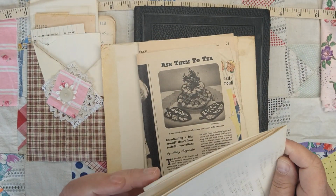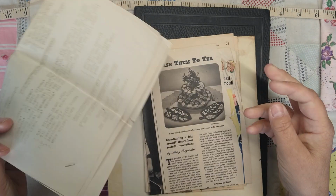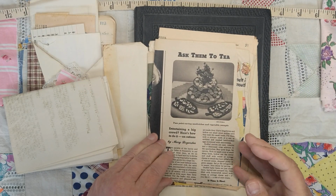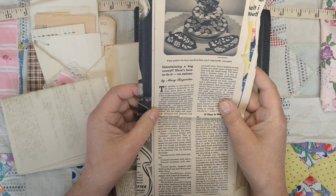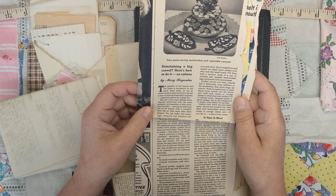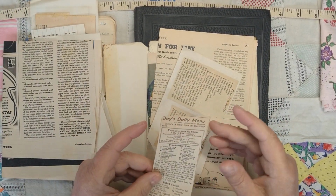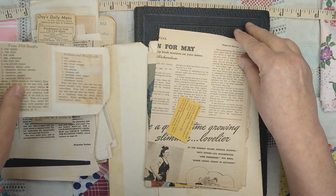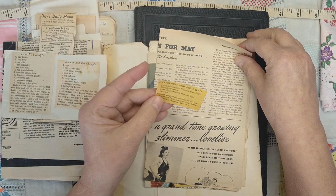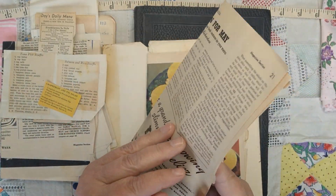So these are things that were in this recipe book. Entertaining a big crowd. Here's how to do it on rations. So that would put it around 1918, right? I have to look for sure. So there are a lot of things that they kept out of the newspaper. Grapefruit and fig salad. Oh, whoa.